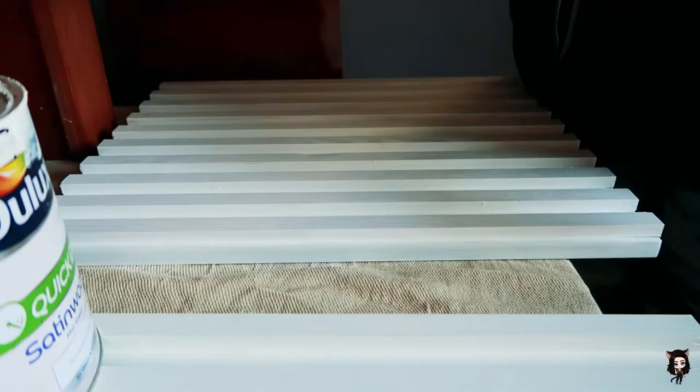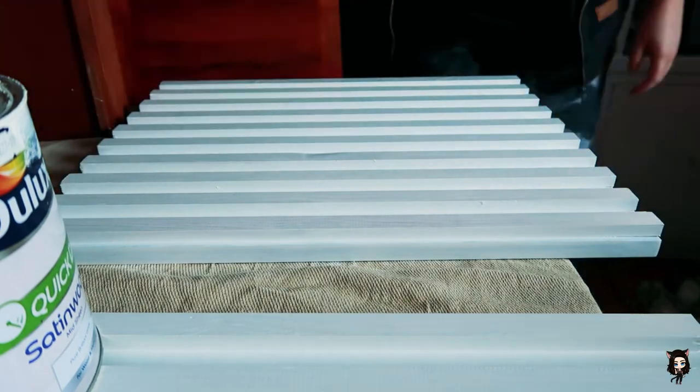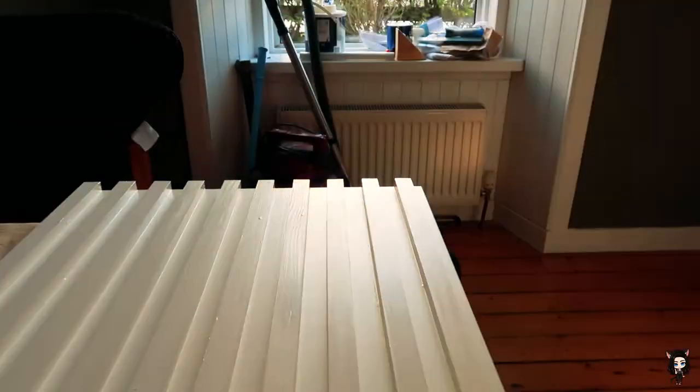So I was able to bang out a second coat on every single door and the main body of the sideboard, and it's brilliant white, exactly what I wanted. I honestly couldn't be any happier with it. I think it turned out really, really well.